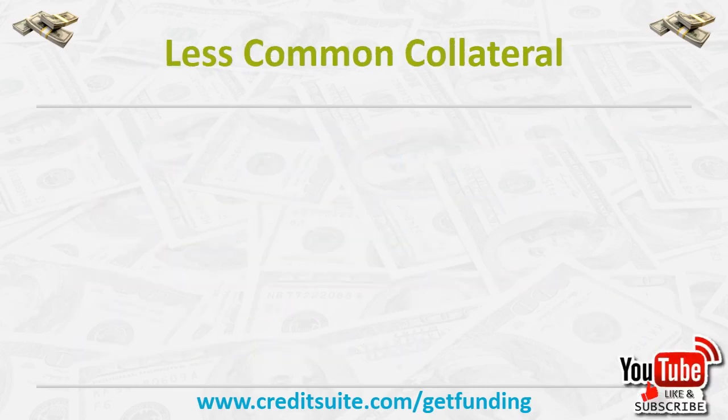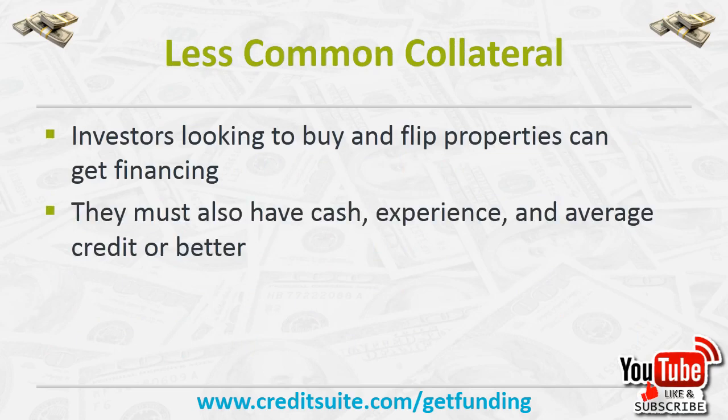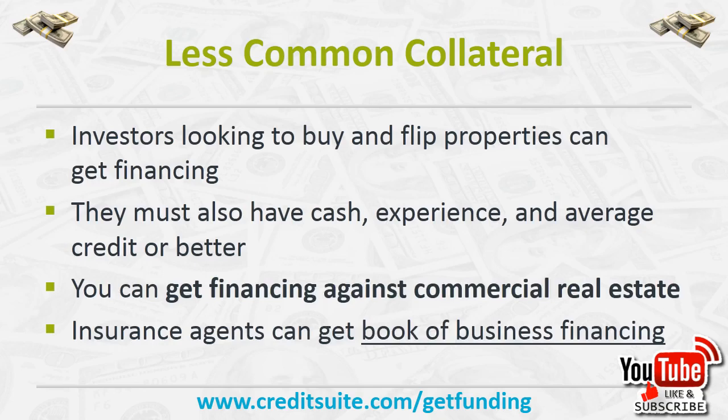Other collateral can also be used. Investors looking to buy and flip properties can get financing. They must also have cash, experience, and average credit or better. You can get financing against commercial real estate. Insurance agents can get book of business financing.